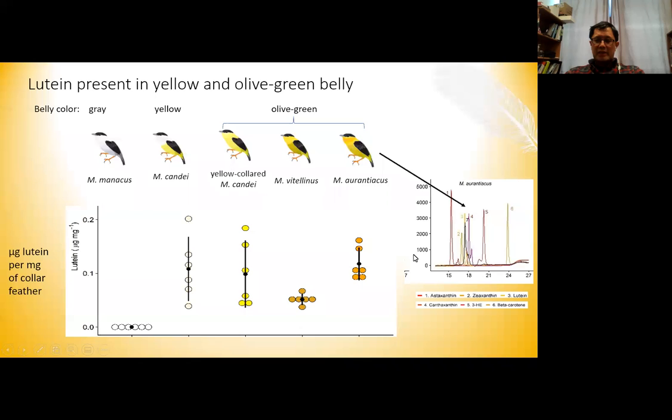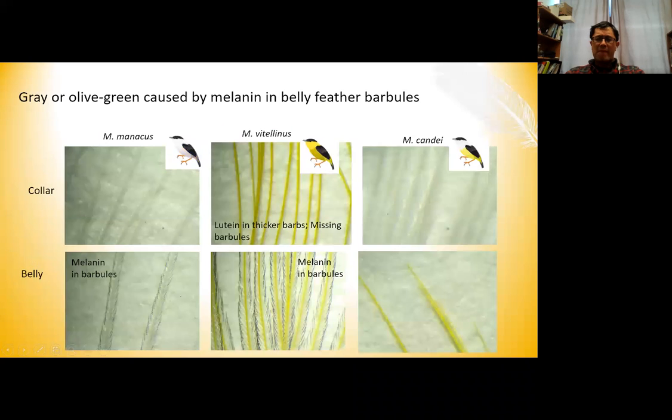Again, on the right is an example HPLC plot for Orienticus, with the peak number 7 coming from the belly feather extract, and it matches lutein very well. So what is causing some of the other species to have olive green bellies? The answers came from our microscopy results.